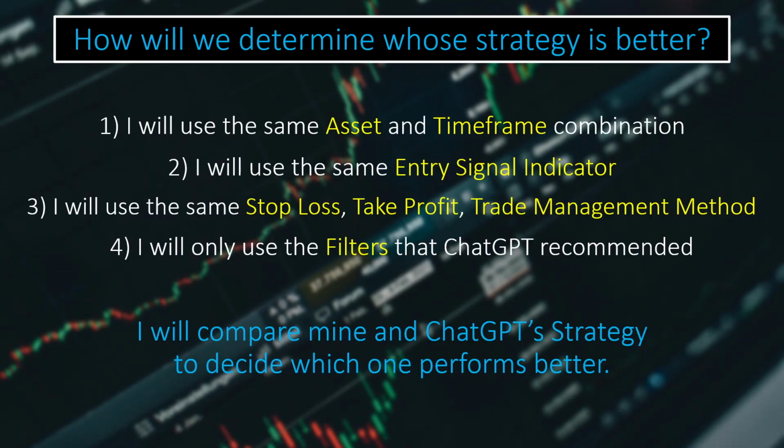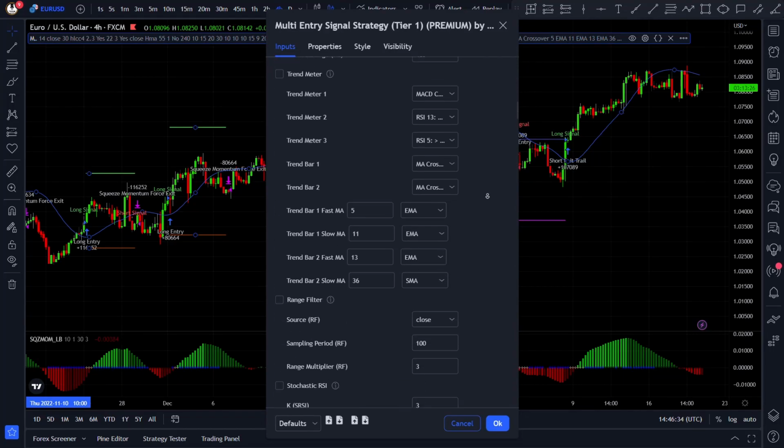As I mentioned earlier, to make this challenge as fair as possible, for creating my strategy, I used the same asset and timeframe combination, the same 1% risk per trade position sizing, the same trade management setup, and I was allowed to use only the filters that ChatGPT chose. What I can do is change the parameter settings of the entry signal indicator, the trade management setup, and the filters. As you already know the process of building a strategy and optimizing it, I won't bore you with the details again. To prove I played by the rules, here you can see the settings of my strategy.